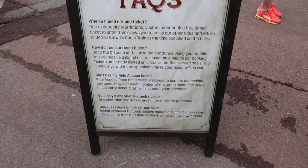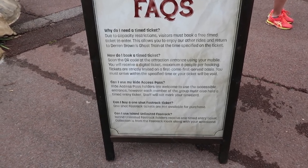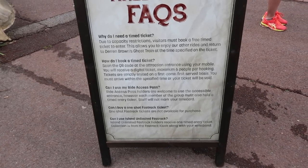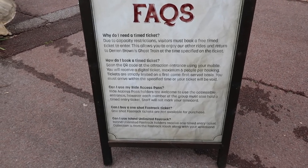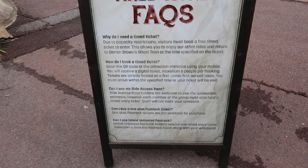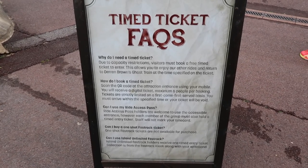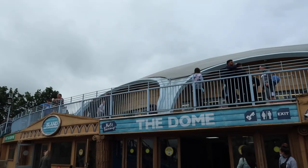Can you use your ride access pass? Yes, but you still need to hold a timed entry ticket. You can't get any fast tracks for either Darren Brown's Ghost Train or for the Black Mirror Labyrinth. And it's not included on the unlimited fast track either, which is good because it means you can't pay your way to the front of the line.